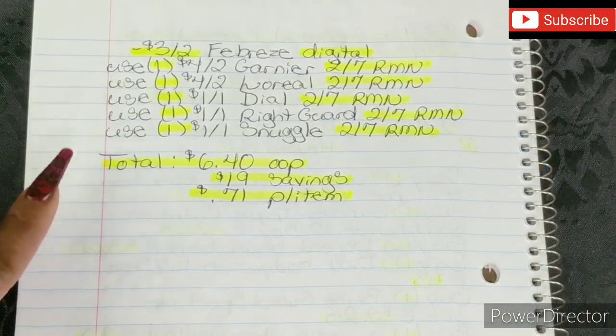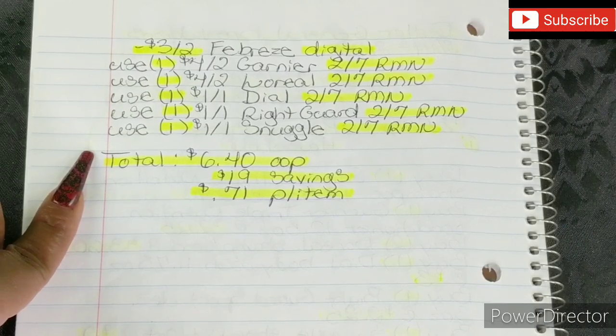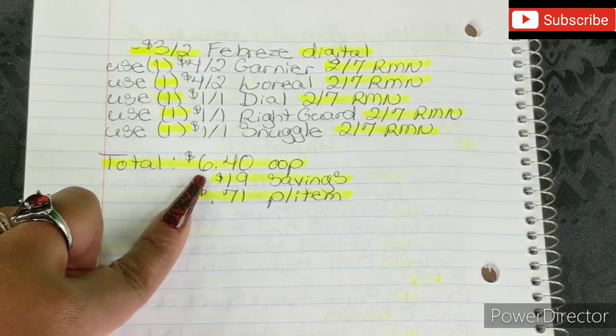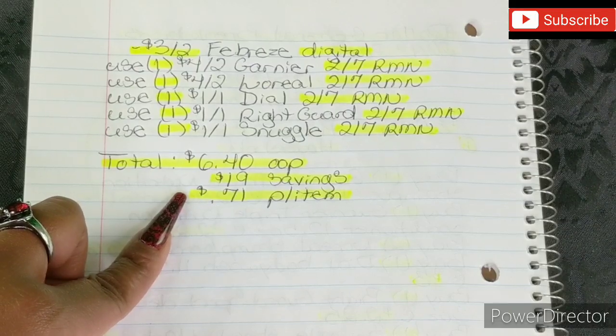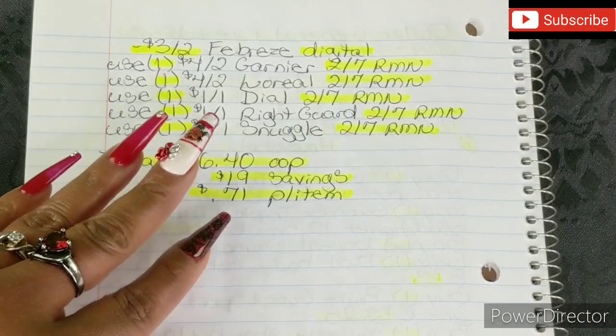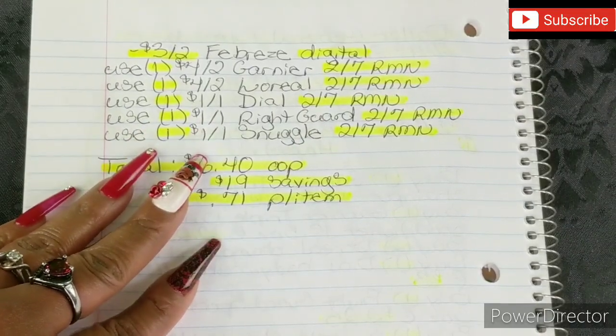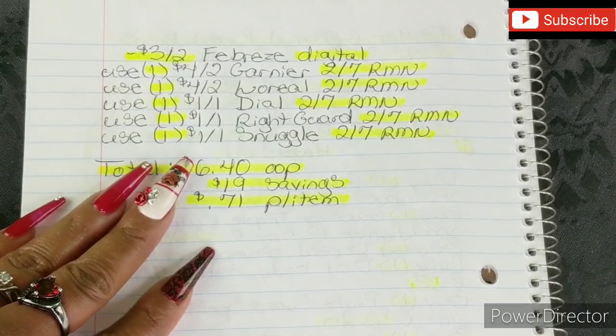After all of that, that's going to bring your total down to $6.40 out of pocket, which is a savings value of $19, and breaks it down to 71 cents per item. So there's a really great way to go ahead and start off our week. Even though we don't have an ad, we can still get great deals with the coupons that are available.